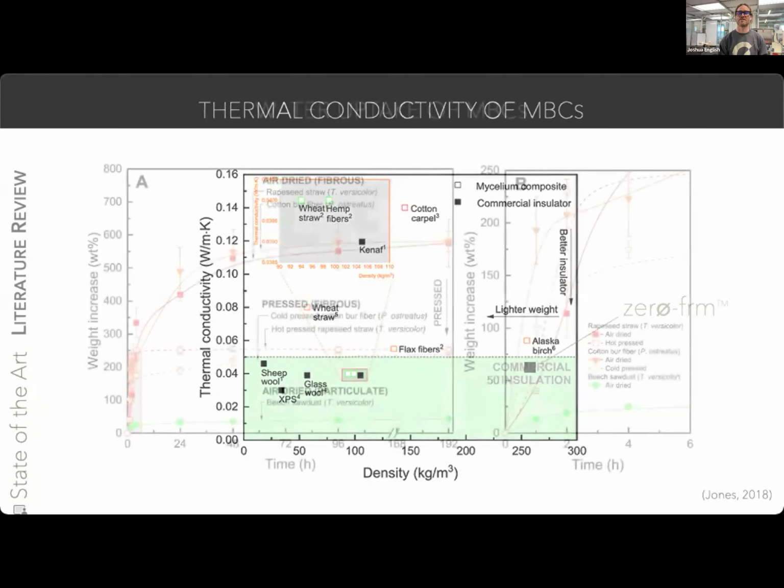We certainly haven't done extensive testing on this, and that's what we're doing in these next few years with Argonne and our partners here. One of the things that plagues mycelium-based composites is this water uptake. It is a problem. When fungi are in the wild living, they're amphipathic, meaning that they can be both hydrophobic and hydrophilic.